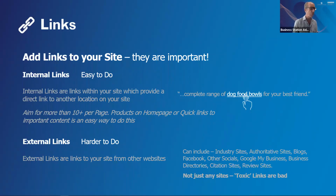Now, you don't want just any links, because some of them can be considered toxic, and you'll eventually need to remove those. So definitely just be careful on who you link to. As an example, you should maybe have 25 external sites linking to your homepage, plus, 25 plus.